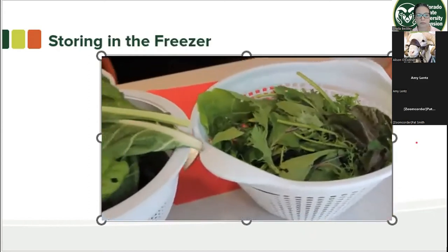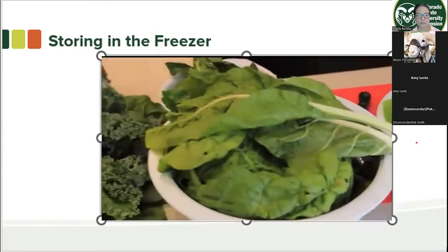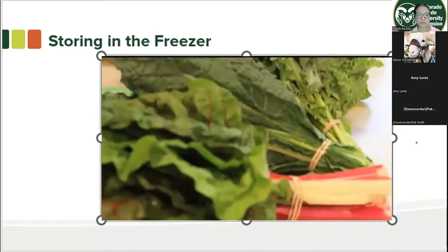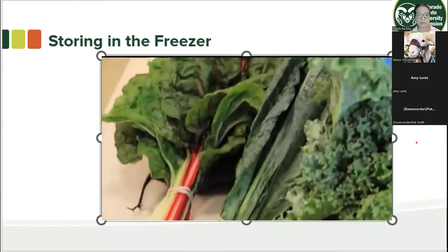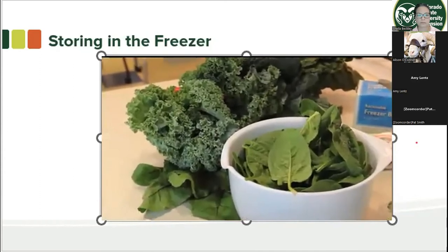In general, greens are loaded with nutrients, including vitamin A and K, folate, calcium, iron, many phytochemicals, and fiber. Freezing is a simple, inexpensive, and very quick method of food preservation. Greens such as spinach, Swiss chard, beet greens, collard, kale, turnip, or mustard greens freeze very well.